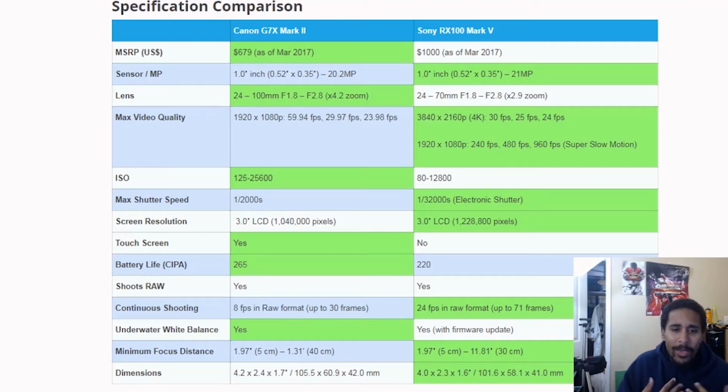The dimensions, I don't really understand it like that. These are the choices that I gotta make if I'm gonna go with this camera, whatever camera I wanna go with. I gotta make a decision to see which camera that I wanna go with. Let's jump back and let's see if we can come up with a reason of which camera we should get.